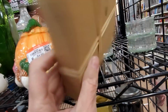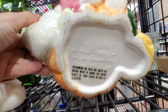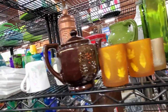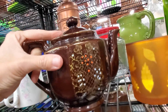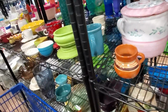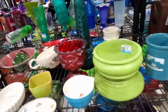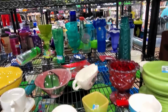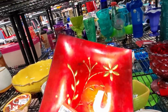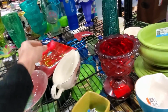This is a Guy Buffet or Buffett. I don't know how you say it, but it's just a little single piece. So I liked this teapot too, but I decided to leave it. This one I'm pretty sure is made in Japan. Oh, yep. Look at that. Very common. Just those brown teapots. These had a really nice look to them, but you can see they're very contemporary.